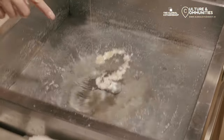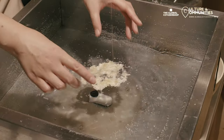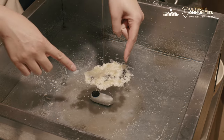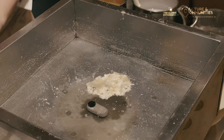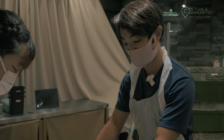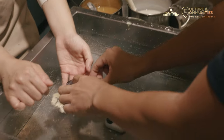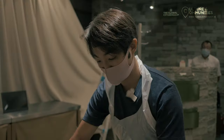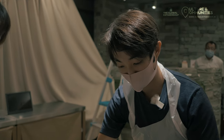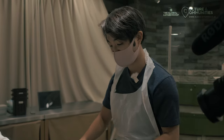We're gonna make a little circle. And then try to fill in the little gaps. This is actually super difficult. Hey, there we go. Yeah, we did it. So now the tip of the eggplant, we're gonna have it sticking out a little bit. And then push it right in. Perfect.